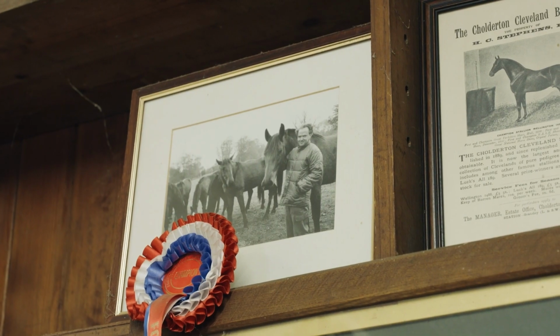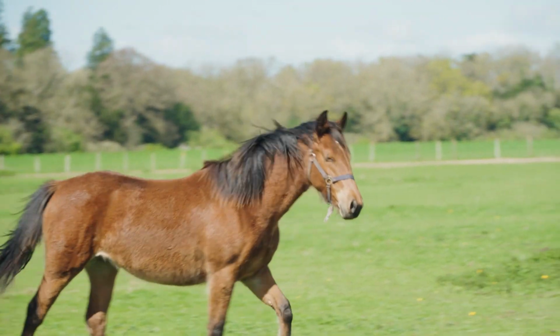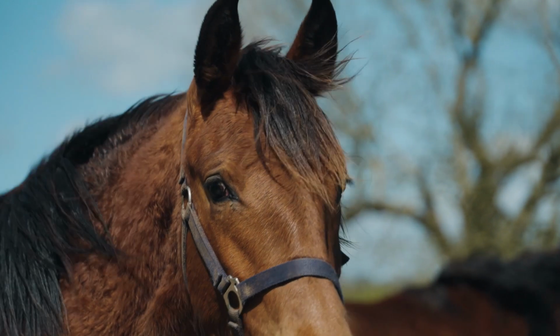When he died, my father carried on breeding them. He obviously loved them. Even after the last ones really got too old to work, they were in a field near the house where you could see them.